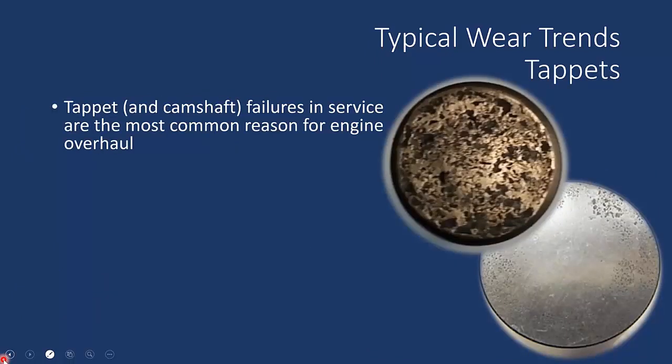All right, so here are some pictures of some tappets. Tappet and camshaft failures in service are the most common reason for engine overhaul, unfortunately. Of the two pictures that you see on the right of your screen, the first one kind of looks like the face of the moon. That is unfortunately severe corrosion and pitting. The cause on that tappet was actually blow-by from the opposite side cylinder. So all of the combustion gases that were able to escape around the ring on the other side of the engine blew over onto the cam and the camshaft lobe and the tappet and caused accelerated corrosion.